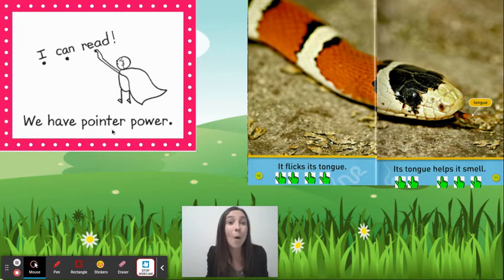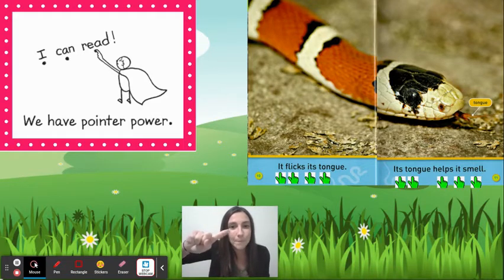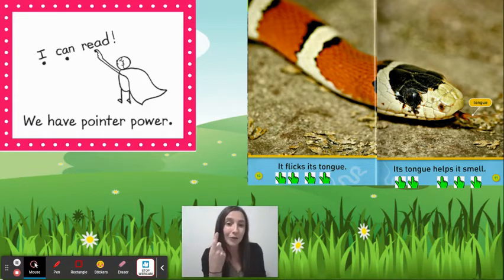We have pointer power. And look at the friend. They're pointing to the words they can read with their pointer. You have a very special reading finger, a pointer right here. You can use your pointer power with your finger. And when you come to school, maybe your teacher will give you something special to use as pointer power.